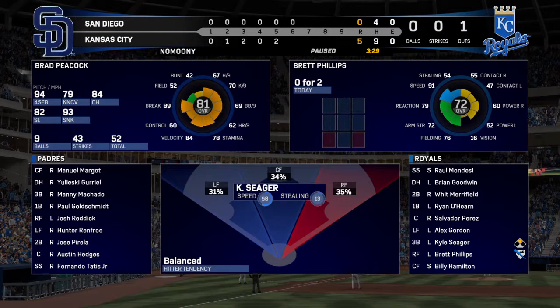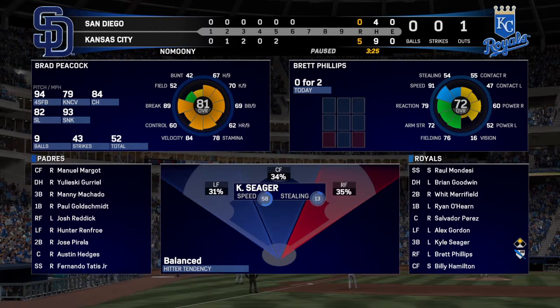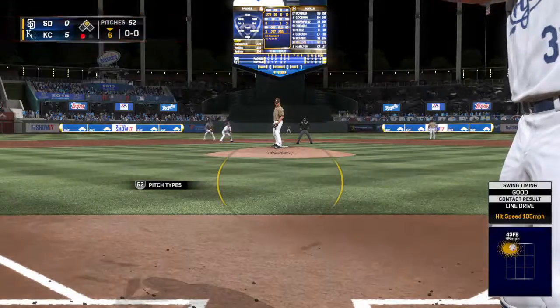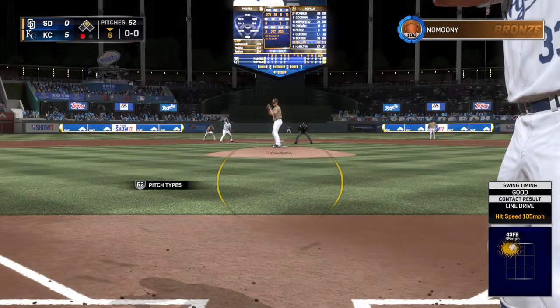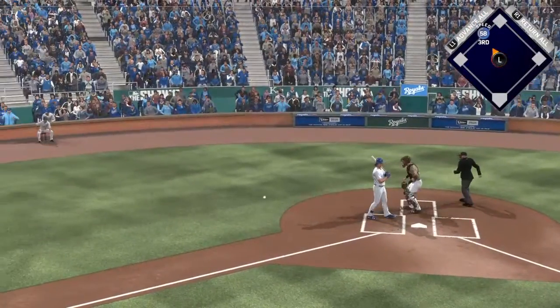Striding in once again. Action now in the Padre bullpen as it looks like a right-hander's getting loose out there. And this one gets away.